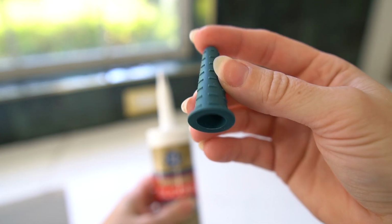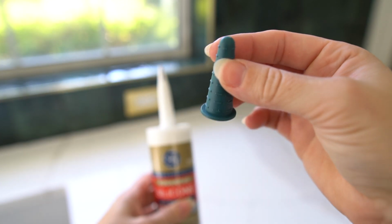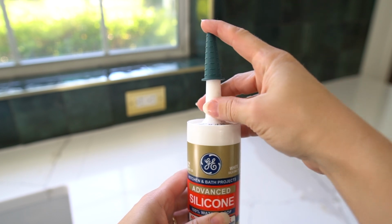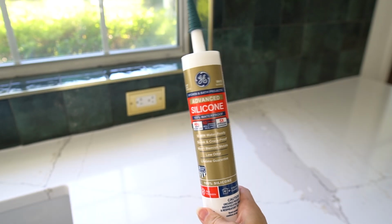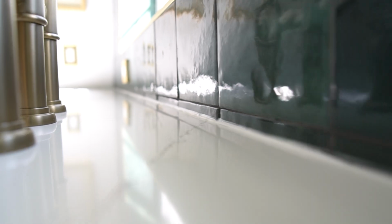Step 6, store sealant and let cure. Last but not least, if you have any product left and you want to save it for later, seal the top of the nozzle with tape or with one of these caulk saver caps. You'll want to allow the sealant to cure completely for the best performance. This GE Advanced Silicone 2 Kitchen and Bath Sealant is water ready in 30 minutes and fully cured in 24 hours, but check your product for specific curing instructions.